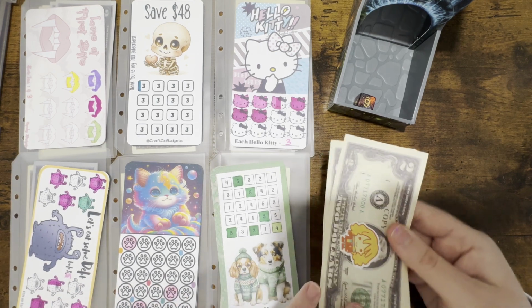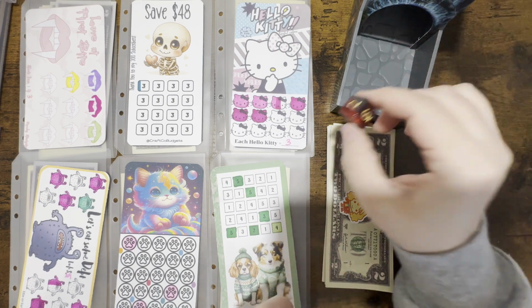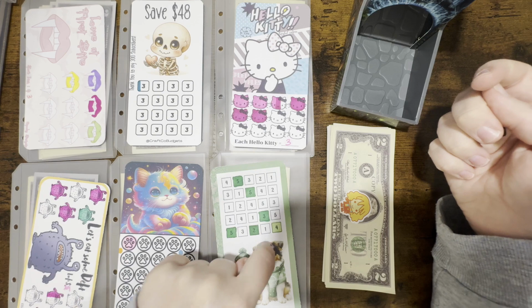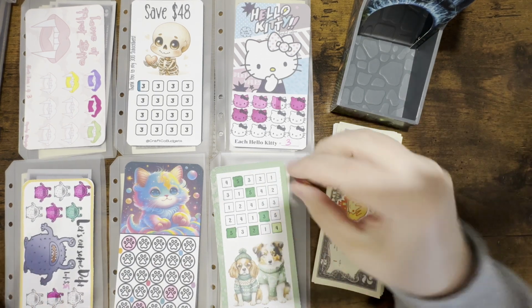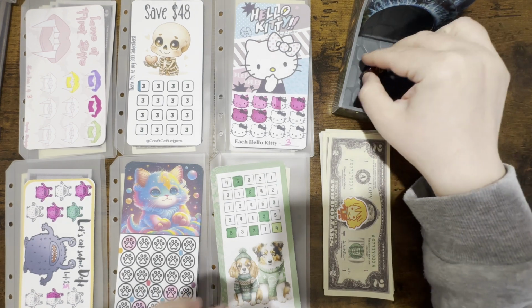But if you're unfamiliar with this, what I'm going to do is roll a 6-sided die. This is challenge 1, 2, 3, 4, 5, 6, and whatever number it lands on is going to get the money. I'll start with the 2s, work down to the 1s, and let me really quickly tell you about the challenges.